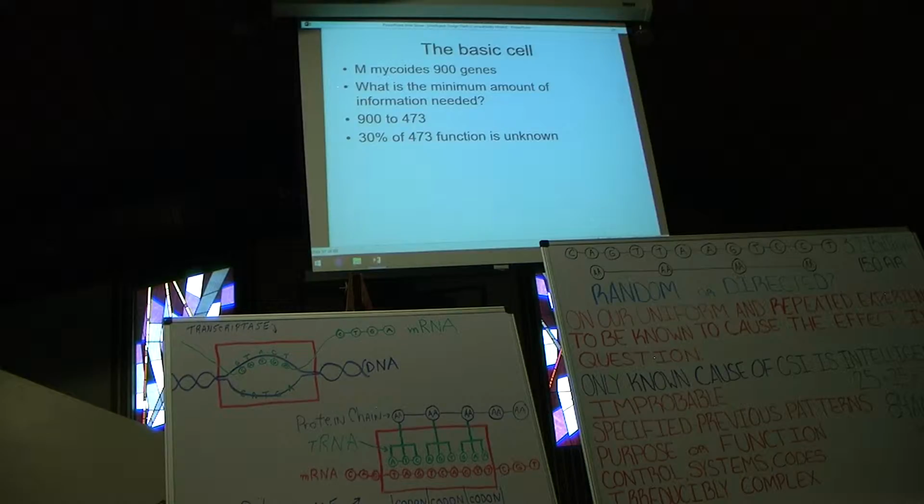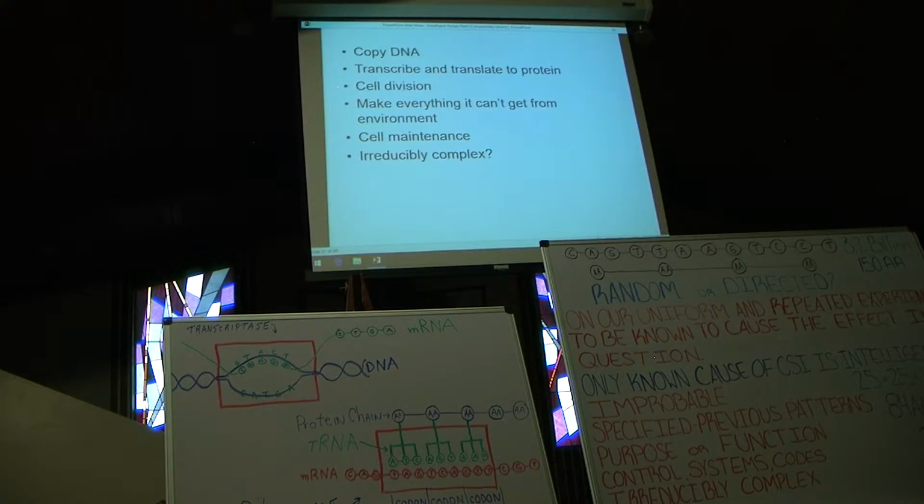What is the minimum amount of information needed for a living cell? They got it from 900 to 473. That's as far as they could go. For 30% of the 473, the function is still unknown. All they know is if they take it out, the cell doesn't work. Okay, so one more slide. These are the things that they decided you needed to have, the genes in there, to have any kind of functionality in a cell.